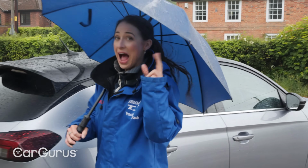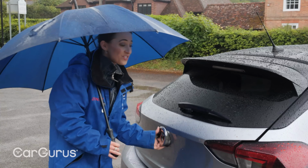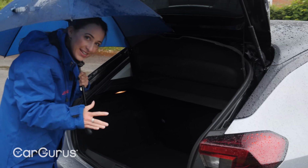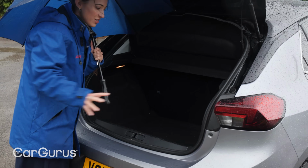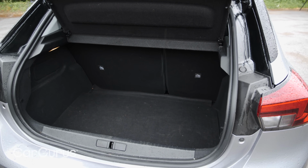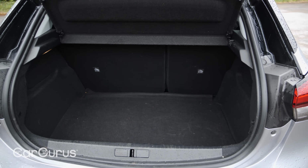The Corsa's averageness, for want of a better word, continues in the boot. It's a reasonable size, but if my umbrella doesn't blow inside out, the aperture is quite narrow and there's a bulky load lip here, so getting big items in and out is a little bit challenging. The Skoda Fabia, Volkswagen Polo and Renault Clio all offer much better boots, though the Fiesta's boot is actually a little smaller than the Corsa's.